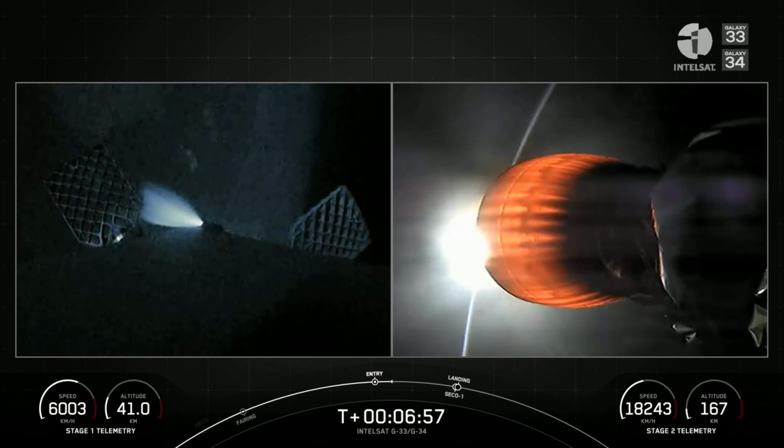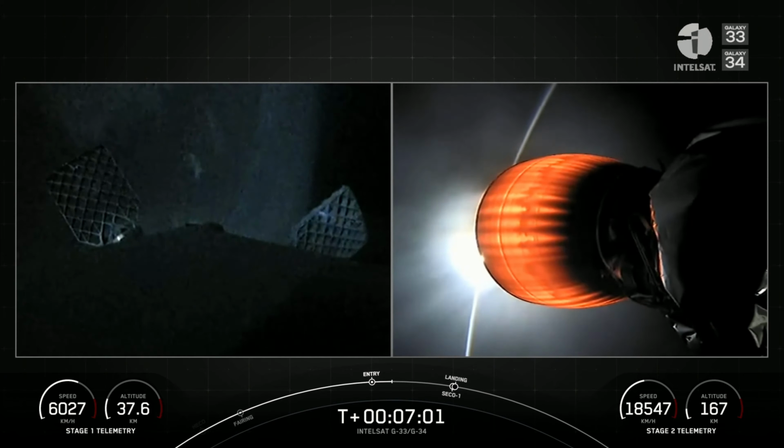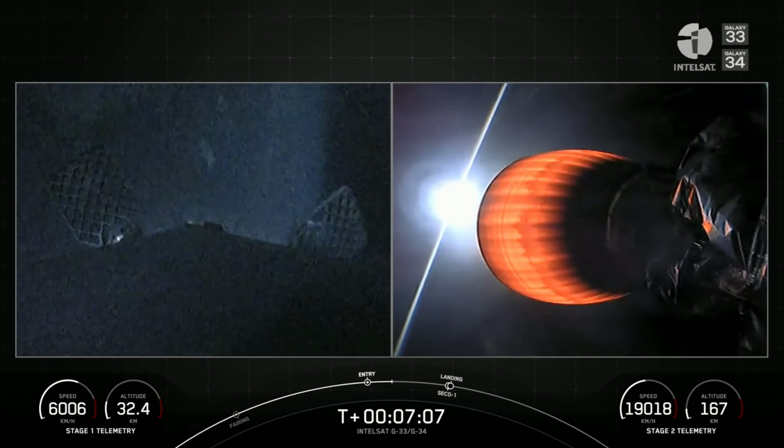So with that, the first stage is going to do a little bit of reorienting, make sure its heat shield is pointed down, and as we start getting into the thicker parts of the Earth's atmosphere, those grid fins start to become much more effective.